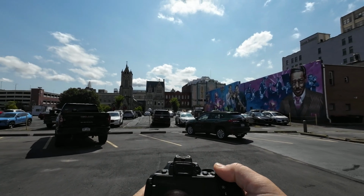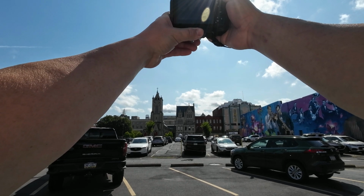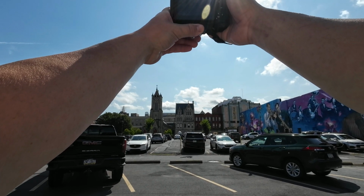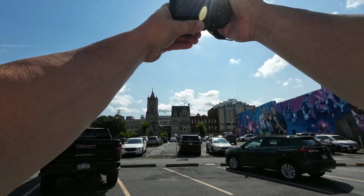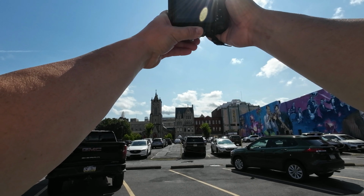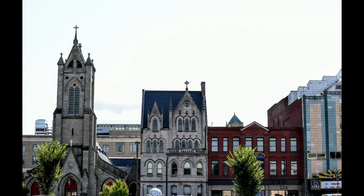I'm going to raise up my aperture a little bit here. I'm going to raise up the camera. I know it's going to be underexposed, so I can raise my exposure compensation to 1.7. That way you can actually see the buildings. Okay, let's try 1.0 exposure compensation there. That's pretty good there. And let's see if we get this work of art.